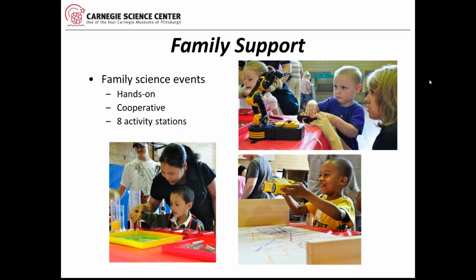And then on the bottom right, I love this picture. The young man is programming a car robot called a Probot to actually draw a picture on the piece of paper that's in front of him. We'll put a marker through the middle of the Probot, and he can program it to make a square or a triangle or a set of steps, and it's a very fun activity.